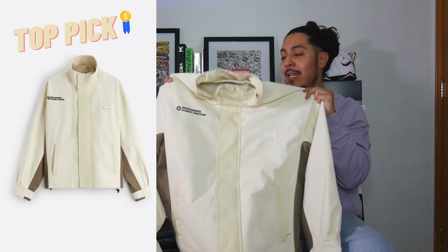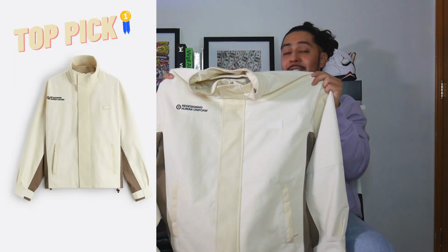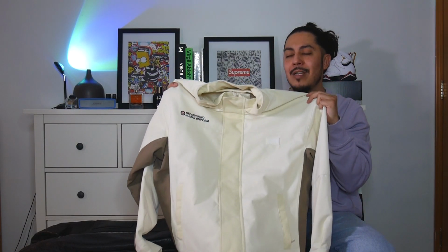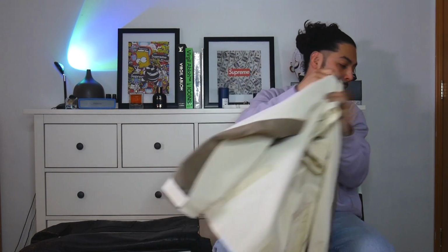I can see myself rocking this throughout the spring, even around the fall and in the winter if it's not too cold. By layering up, this will keep you warm and cozy, and you're gonna look fire. I would definitely say that this is my top pick out of this collaboration. For the second drop, this is a must keep, and if you can get your hand on this piece right here, I definitely say go for it. You will not be disappointed.